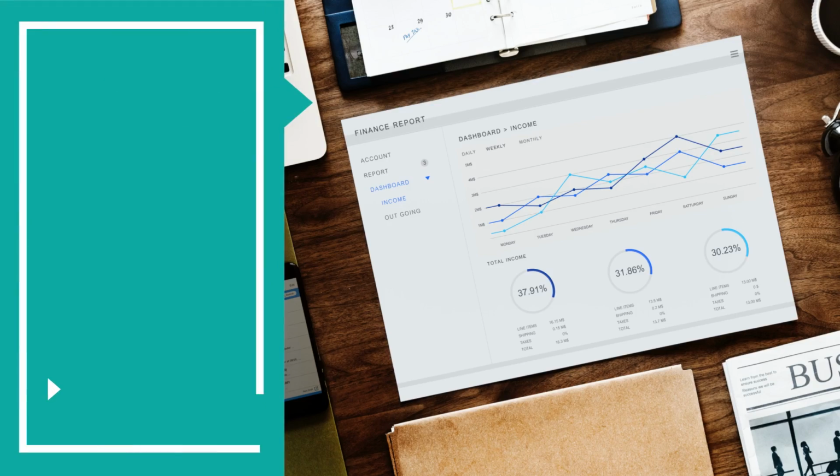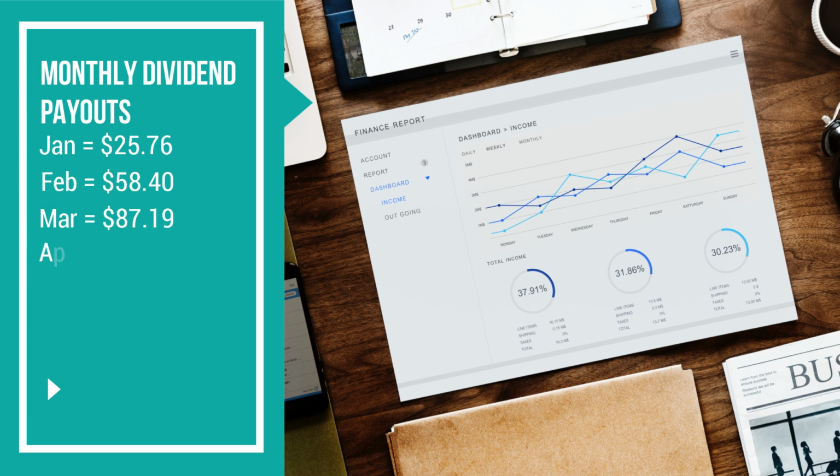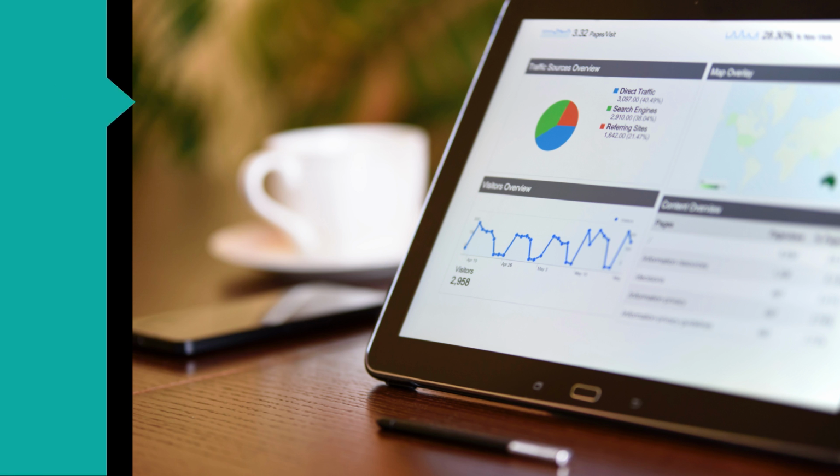In the last 8 months, we've collected 38 dividend payments. In January, we collected $25.76. In February, $58.40. In March, $87.19. In April, $83.57. In May, $53.51. In June, $102.22. And in July, $103.02, for a total of $513.67.